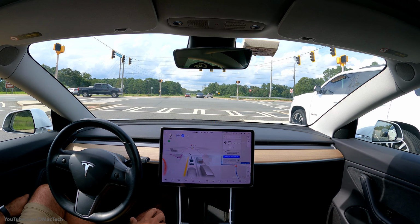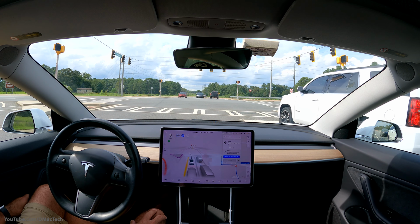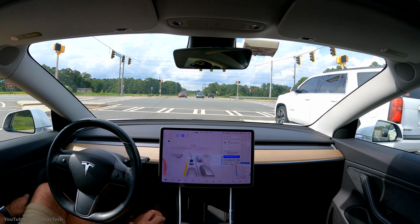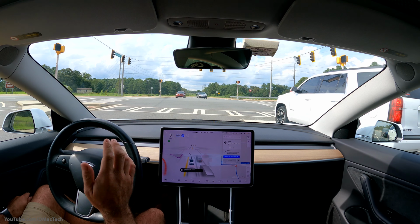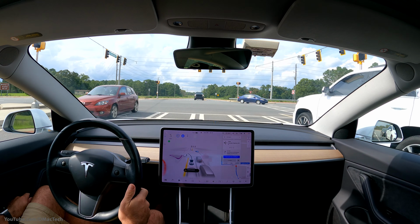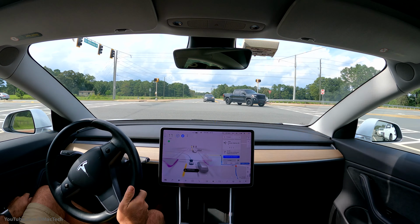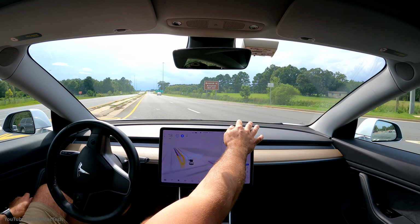Got brake lights on cars, which is great. That is going to be so nice when the neural nets are taking that kind of thing into account. Okay, all right, well, we didn't get a green. We got the flashing yellow. We're still here. It says stop, use accelerator, or stop to continue. So I am going to use the accelerator like it said and get through the intersection and report that.